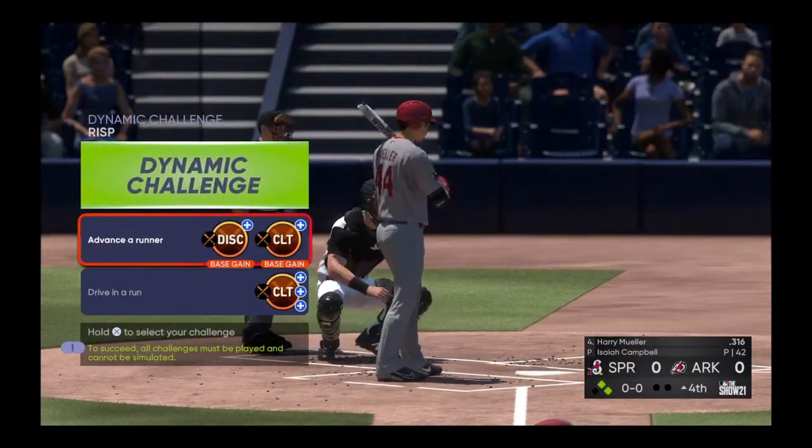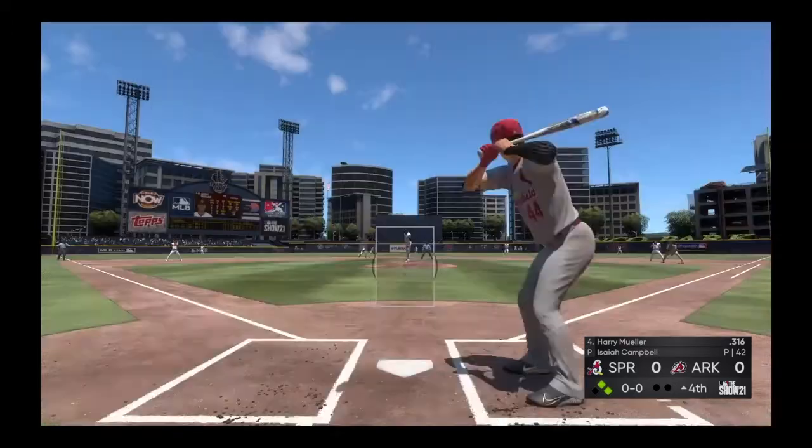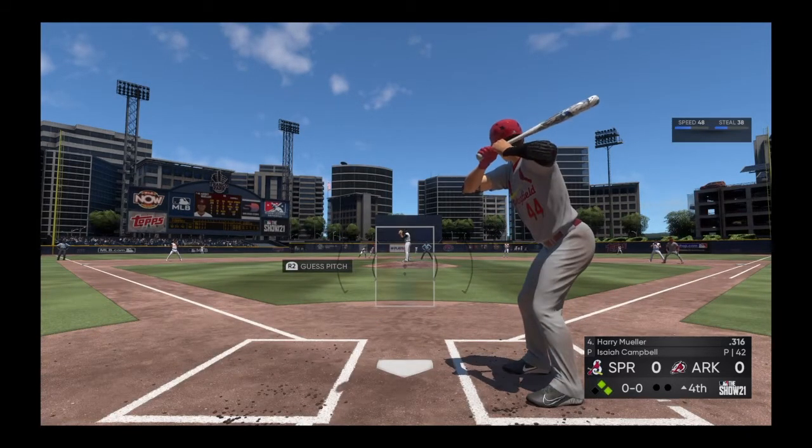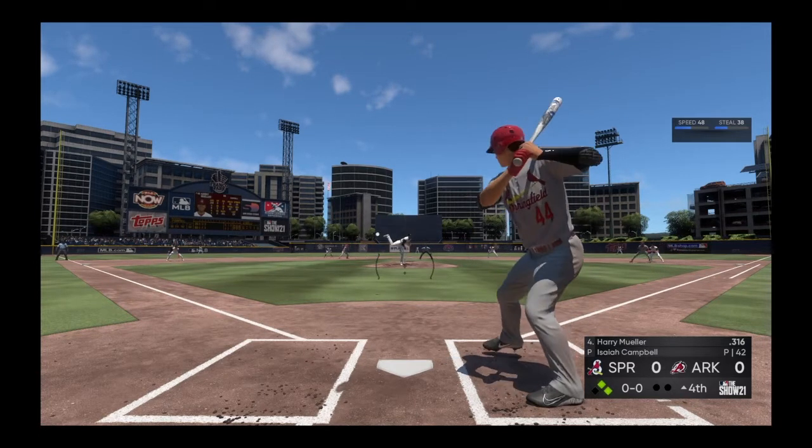Next to hit is Harry Miller. He worked a walk his first time up. More than just clutch, get a good pitch here. It's going to advance the runner here. He's set and the pitch.